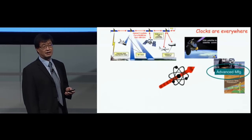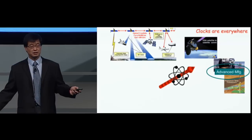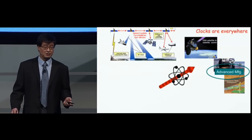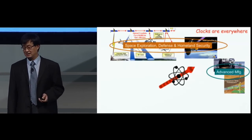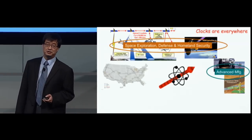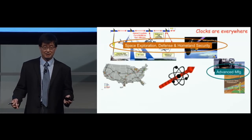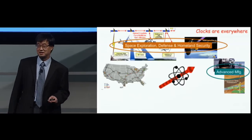We are also now on the verge of being able to synchronize clocks that are remotely located to a level 100 times better than currently possible. Imagine a clock from New York City and a clock from Los Angeles running within a picosecond of each other. That will certainly defeat any fast day traders in the stock market.